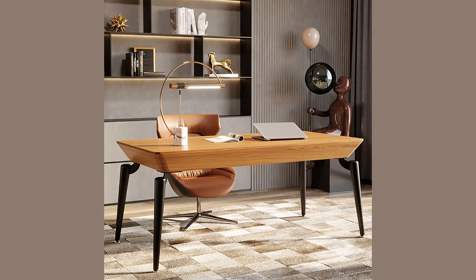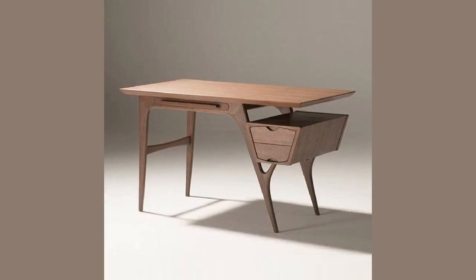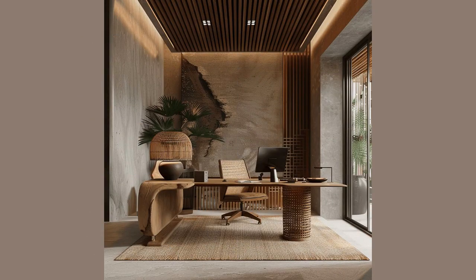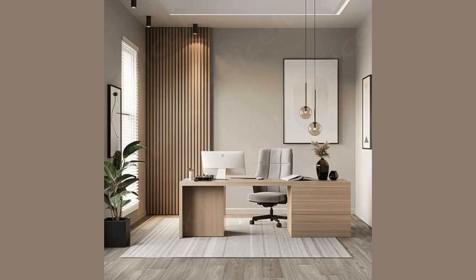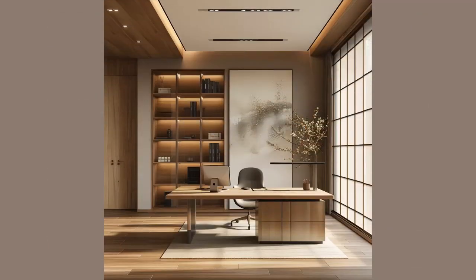the possibilities are endless. Wooden office furniture is one of the easiest ways to introduce this natural material into your workspace. A solid wood desk, for instance, not only serves as a functional centerpiece but also adds a sense of prestige and durability. Unlike synthetic materials which can wear out quickly, wood ages beautifully, developing character over time. Whether it's oak, walnut, maple, or teak, each type of wood brings its own unique charm to office furniture.